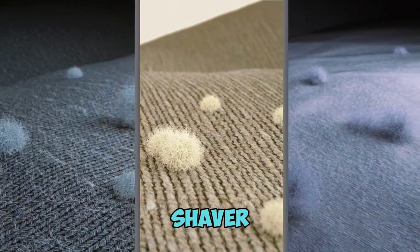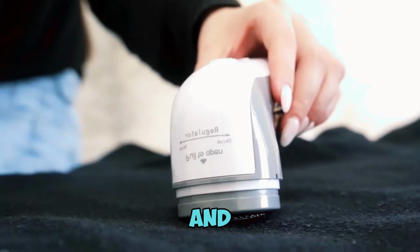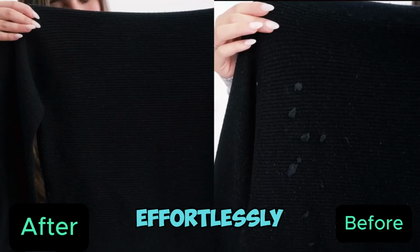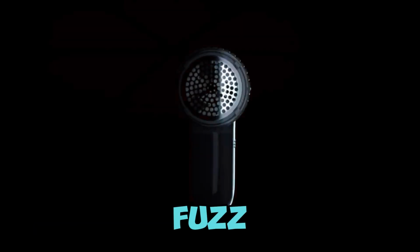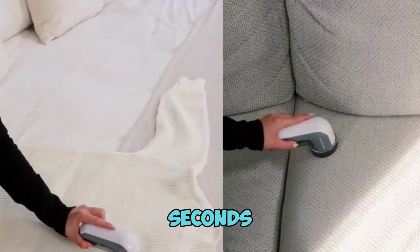Fabric Shaver. Revitalize your clothes with a fabric shaver. Compact, efficient, and easy to use. It effortlessly removes lint, pills, and fuzz, restoring your garments to their pristine, like new condition in seconds.